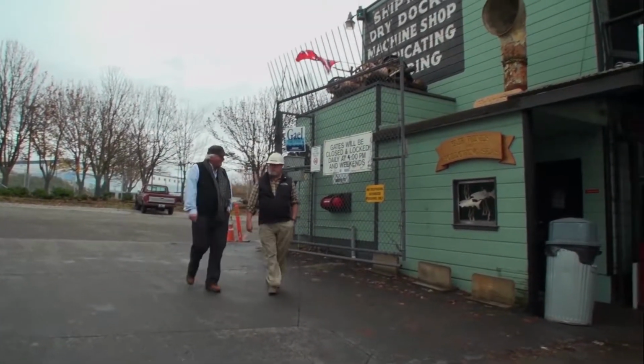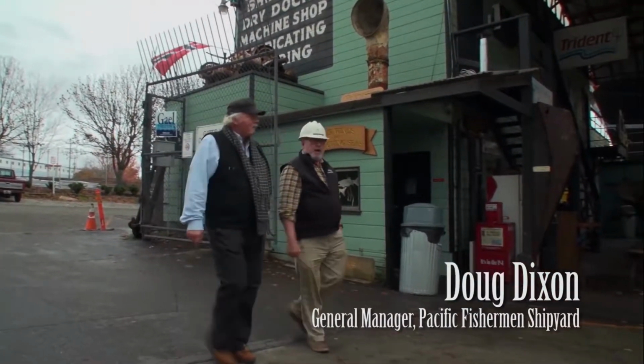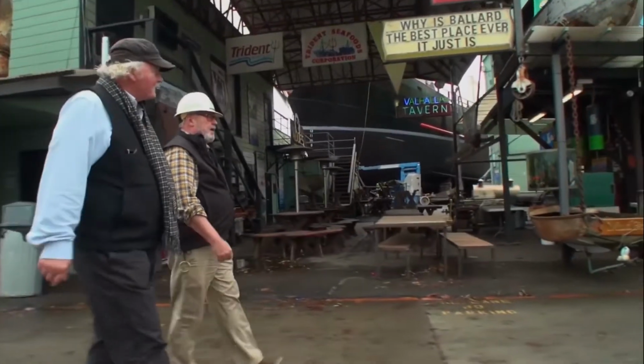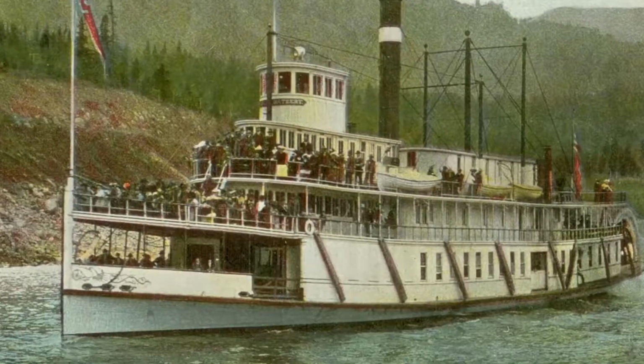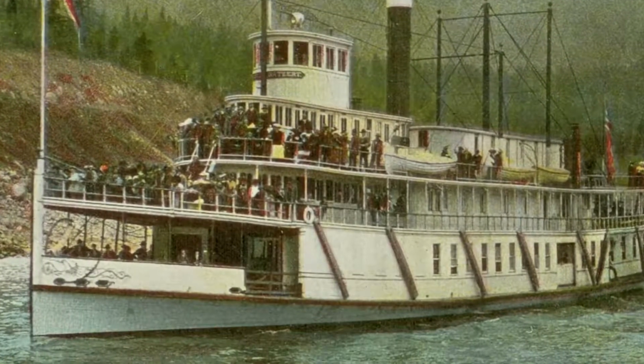Welcome to Pacific Fishermen Shipyard. This has been a shipyard since 1870. A fellow named Saunderson and a bunch of other Norwegians had it. And they built steamboats like the Bailey Gatzert here back in the 1870s.